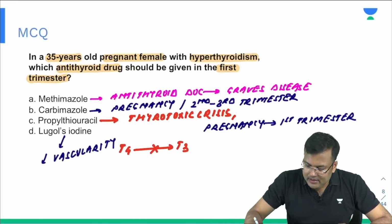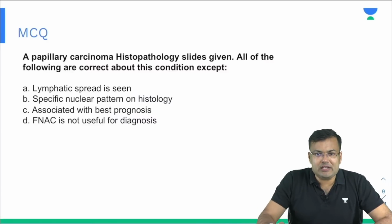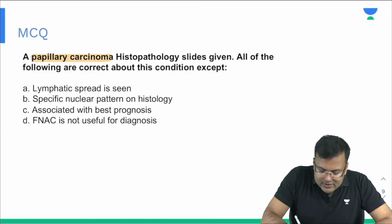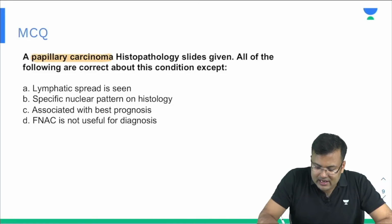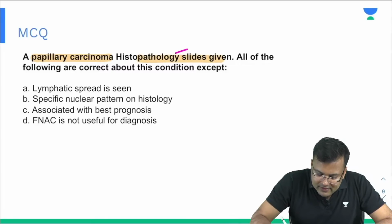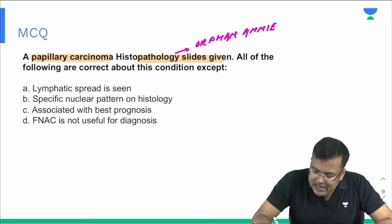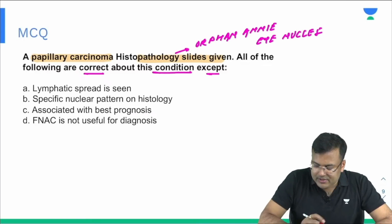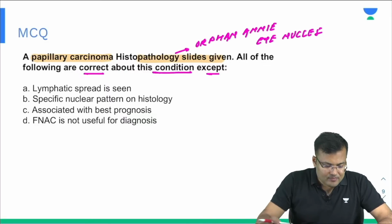Okay. Next question, an easy question, guys. Tell me what is the correct answer here. Papillary carcinoma. Histopathology slide shows what? Orphan Annie nuclei. All of the following are correct about this condition except. Tell me, guys, what is the correct answer?